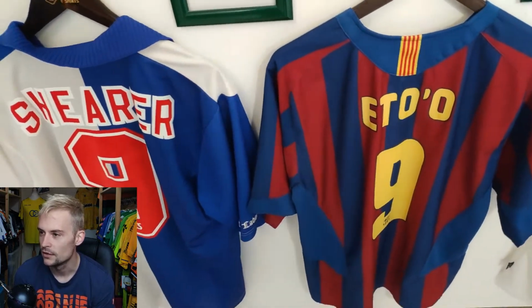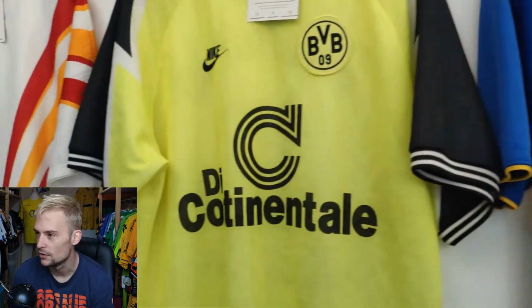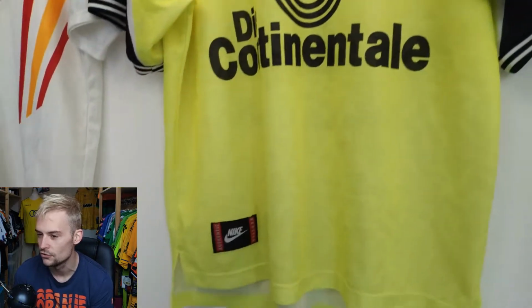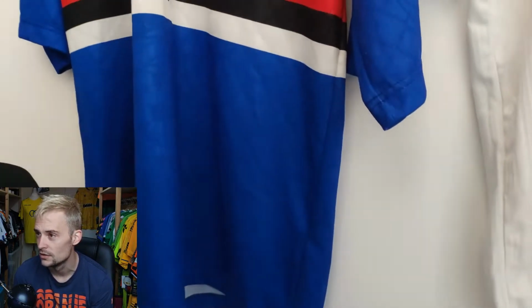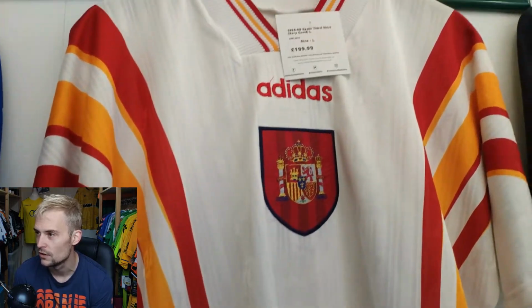Just very, very nice. All these shirts are for sale. Boca Juniors, you've got another Blushikovsky shirt, which everyone likes. Extra large size. You've got a Bebeto shirt, Brazil. Classic shirt there. Very, very nice. Good condition. And then we've got a Sampdoria shirt and a Spain shirt there.